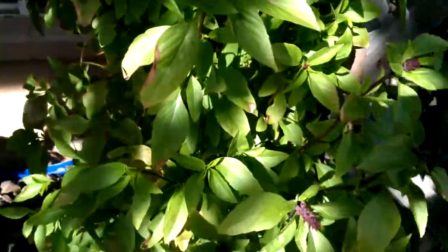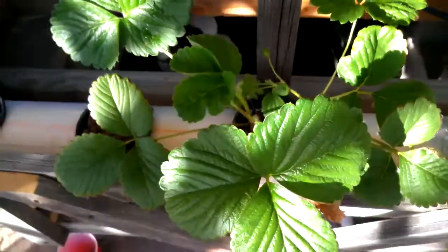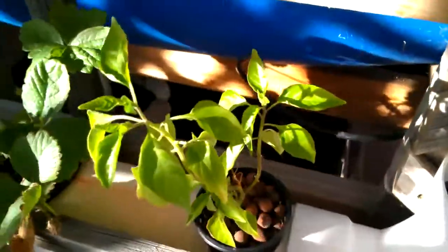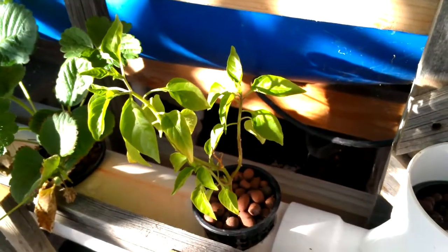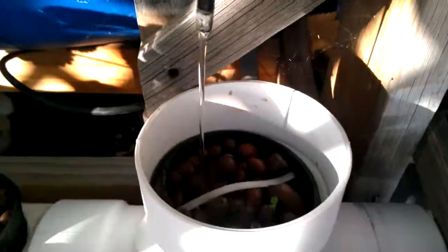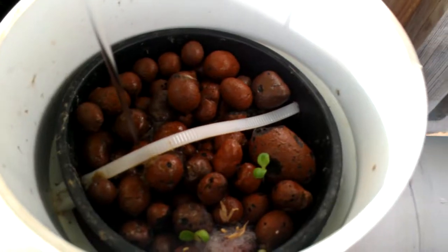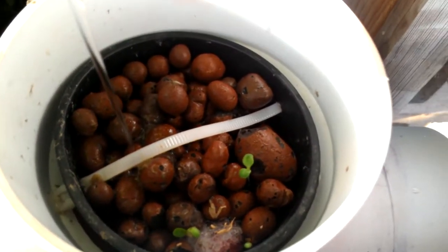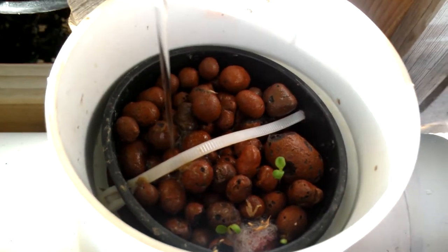The Thai basil just keeps going and going, and it's flowering and seeding, and I'm just letting it go. The strawberries are cranking. The plant's doing really well. The roots look great. And this chiltepin is finally taking hold. It's getting big now, lots of leafage. The system's working really good. Now I must have dropped some seeds in there or something, or maybe those are seeds from the flowering Thai basil, but they're coming up inside the filter.